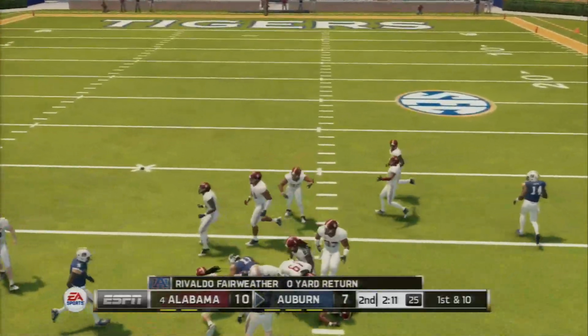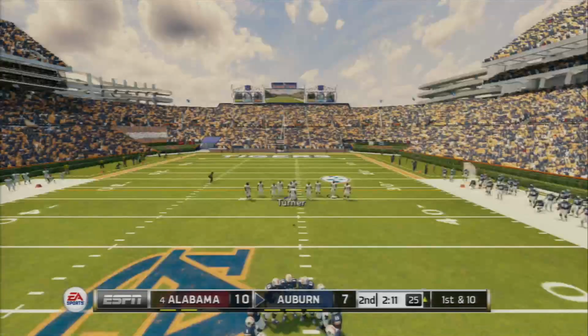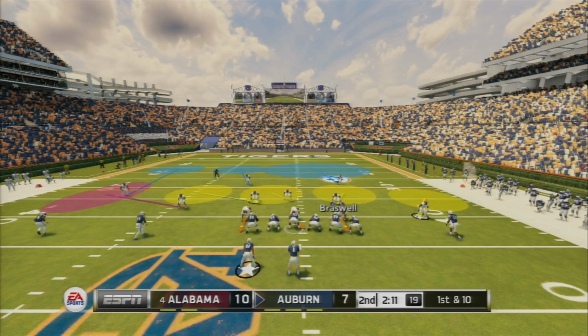He's tackled at the 42. There hasn't been too much daylight between these two teams. In games like this, some players try to press too much, and that can cause mistakes.